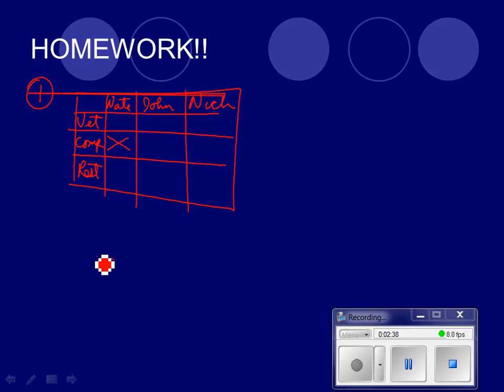What's the next clue they tell us? Nick is allergic to cat hair. Nick's allergic to cat hair, so what's that probably tell us about Nick? He does not work at the vet. Let's hope not, right? Not gonna work out too well for him if he does.